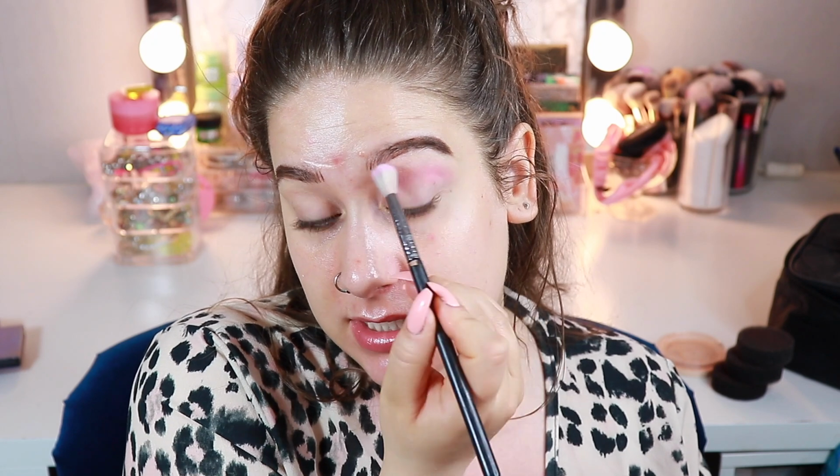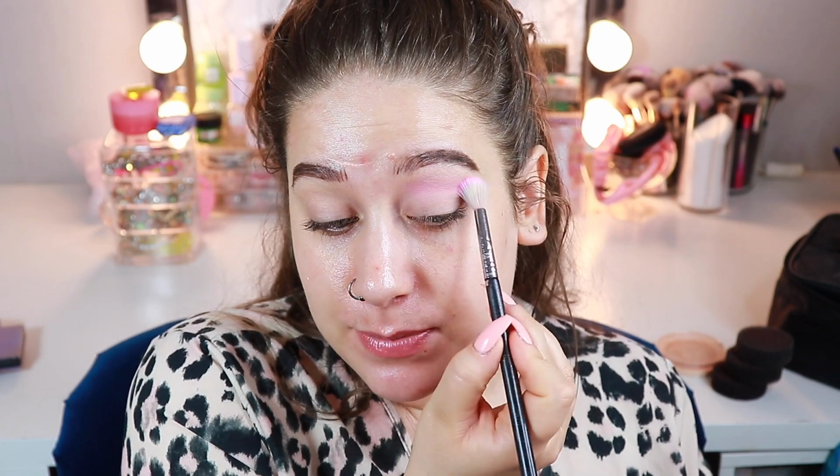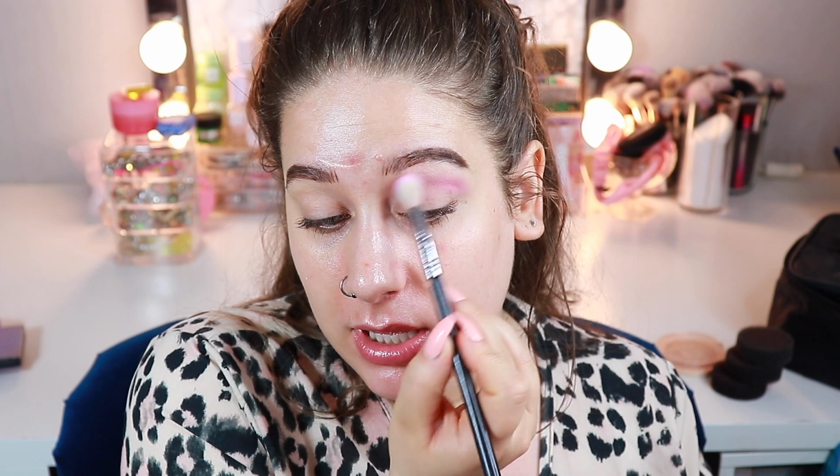So this is actually really fun for me to get to use this palette, especially because I am not the biggest user of this palette. I don't know, I think it's so bulky.